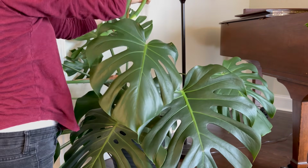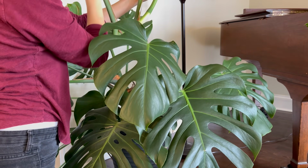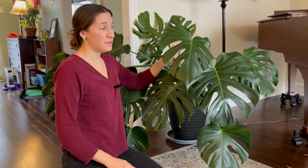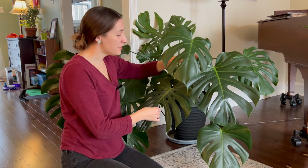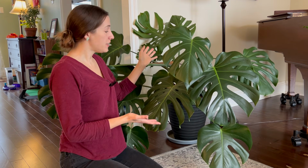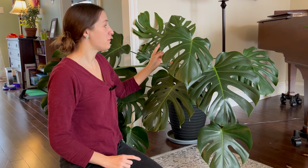There we go. Much smoother stems. 1, 2, 3 aerial roots. That's perfect. Now, having done that, some of these leaves are a little dusty. Having done that, I should say that this is still a perfectly fine plant. You could keep this if you have a nice big space you want to fill, you want it to be a little bit more on the bushy side instead of the really tall and skinny side. This would be perfectly fine.